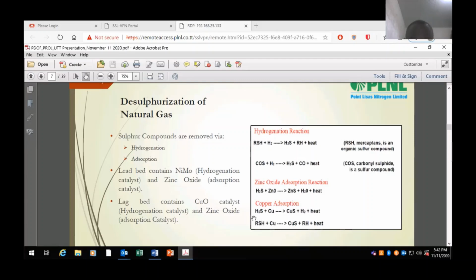In the second vessel, we have the copper oxide catalyst, which could also act as a hydrogenation catalyst. And we have the zinc oxide catalyst, and the lag bed is really there to clean up any residual sulfur compounds that came over from the first bed. But the first reactor really does the bulk of the work. So the reactions are basically here. You see the copper basically removing the sulfur components in the second bed, in the second reactor rather.